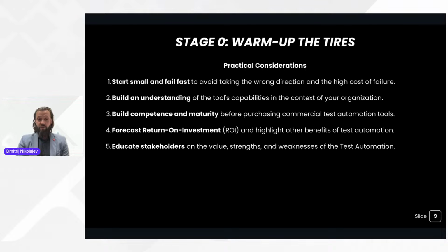Educate the stakeholders on the value, strengths, and weaknesses of test automation. Decision makers usually are not testers, and you need to have a key to how you communicate with them so that they are aware of the value.